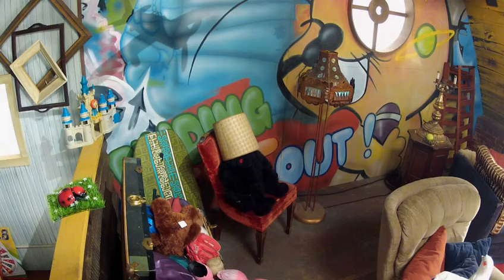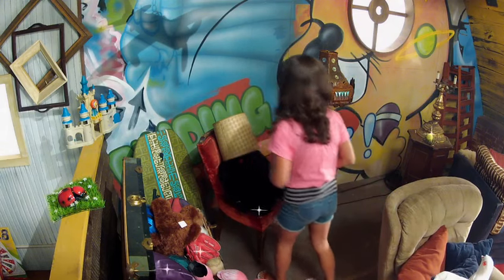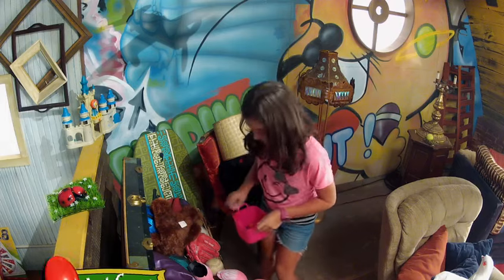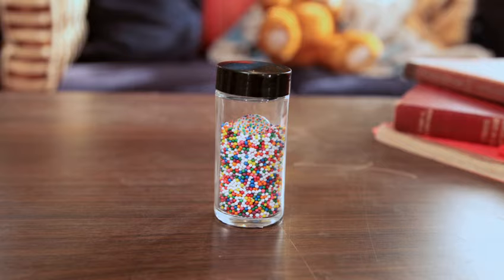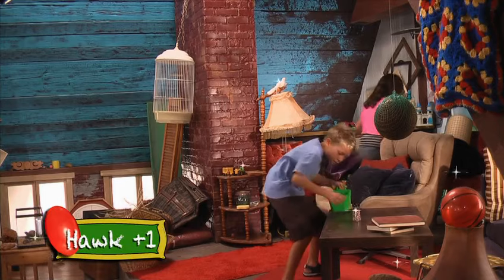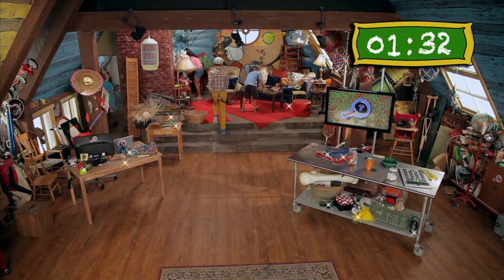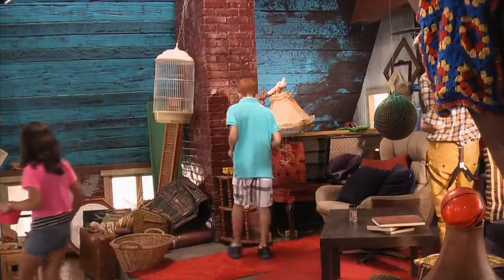I also match the colors of my jelly beans to the toys at the back of the attic. Missed the one on the gorilla. Hawk joins Wolf upstairs to see if she's missed any. Bingo! 30 seconds. They've been searching for a minute and a half, but there's still a lot of jelly beans left. Looks like Lion saw something. Or maybe not.